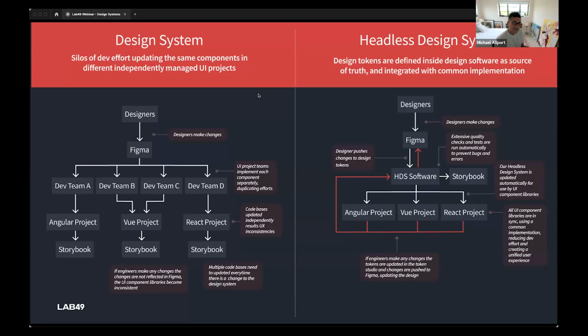So design systems and headless design systems, exciting topic. And we've been building headless design systems, and we have the demo to show you today. But for anyone who doesn't know, a regular design system, you can see on this diagram here, you have designers at the top on the left, doing designs in Figma and creating components. And then there could be multiple development teams, perhaps all working for different products in your organization. Each of those product teams are going to look at your Figma file and they're going to interpret it.